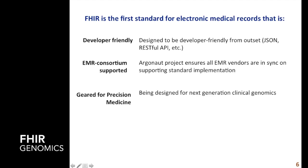It's Electronic Medical Record Consortium supported. There are already projects out there of electronic medical record vendors who have already announced that they are going to be using FHIR. They have FHIR app stores, and there's, for example, this Argonaut project where they're working together in sync to make sure that their implementations all work together. That's kind of special, in that when you write an app, you'll know that it'll be usable in all of these different environments, whereas before, you couldn't really write an app that could be used in many different environments. And it's really geared, at least for the genomics part that we're working on, and a number of people are finding, for precision medicine. It's being designed for the next generation of clinical genomics, and we'll see that in the next slides.